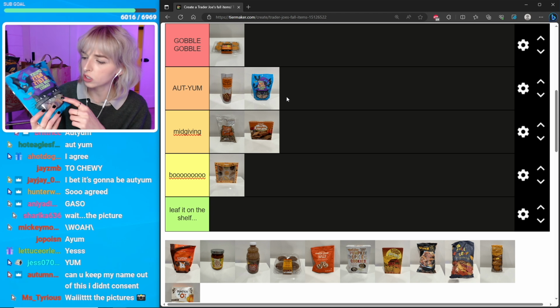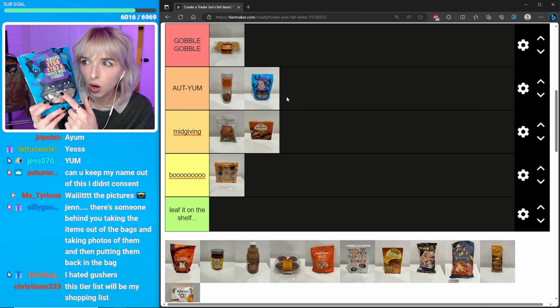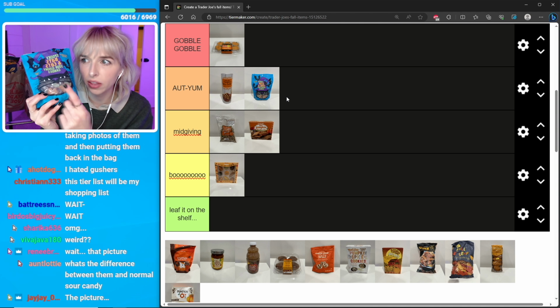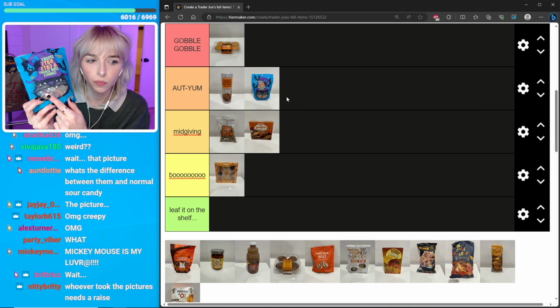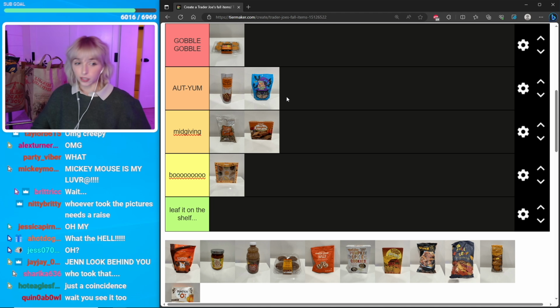That's crazy. This picture looks just like this, down to the order of what's in the bag. Look at that. It's orange. You can see the same candies in this bag that are in the bag in the picture. The same. I don't know, you guys.